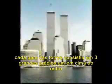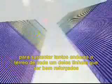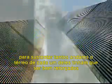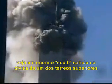The Twin Towers each consisted of 3 multi-story buildings set on top of one another. To sustain the weight of so many floors, the sky lobbies had to be extra heavily reinforced. Watch a big squib coming from the sky lobby band.